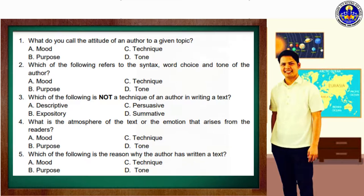For number 2, which of the following refers to the syntax, word choice, and tone of the author? A. Mood. B. Purpose. C. Technique. D. Tone. For number 3, which of the following is not a technique of an author in writing a text? A. Descriptive. B. Expository. C. Persuasive. D. Summative. For number 4, what is the atmosphere of the text or the emotion that arises from the readers? A. Mood. B. Purpose. C. Technique. D. Tone. For number 5, which of the following is the reason why the author has written a text? A. Mood. B. Purpose. C. Technique. D. Tone.